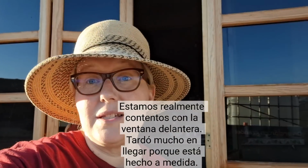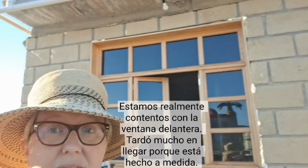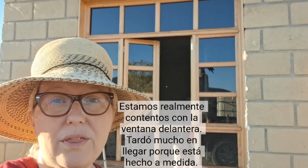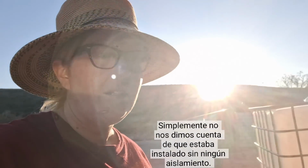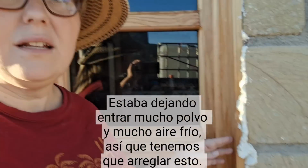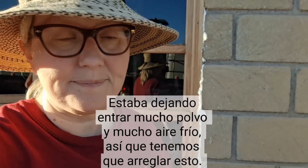So we're really pleased with the front window. We really are happy with it. It did take a lot of time for it to arrive. It is custom made to fit the hole that Pa put here for our window, but we just didn't realize that it was installed without any insulation or anything around the window. So it was letting in a lot of dust and a lot of cold air. So we got to get that fixed.